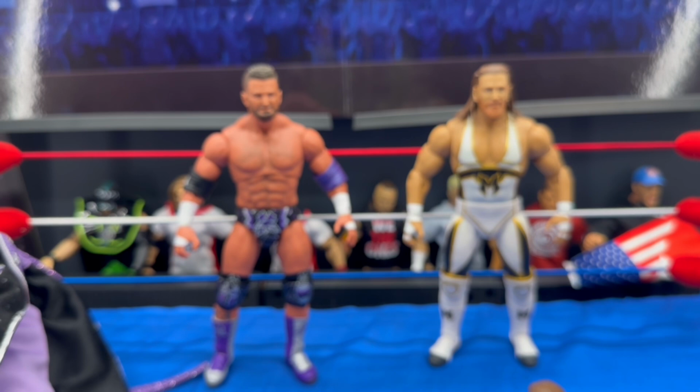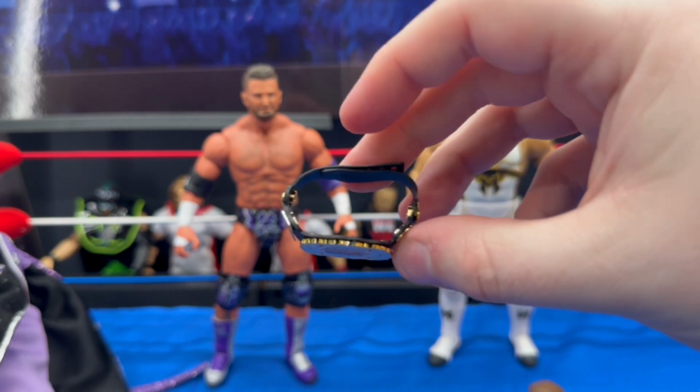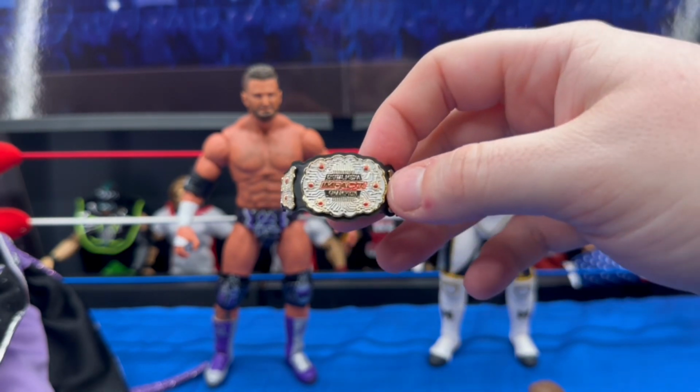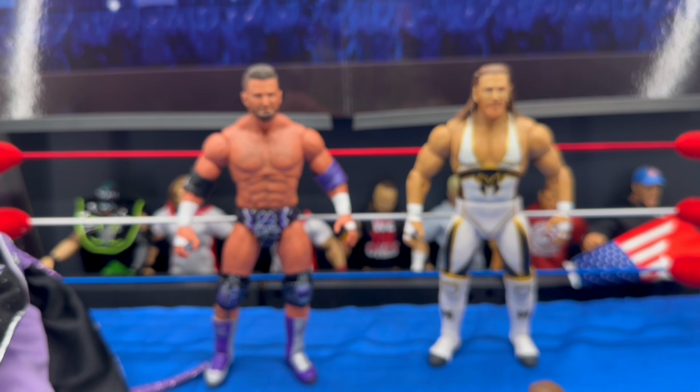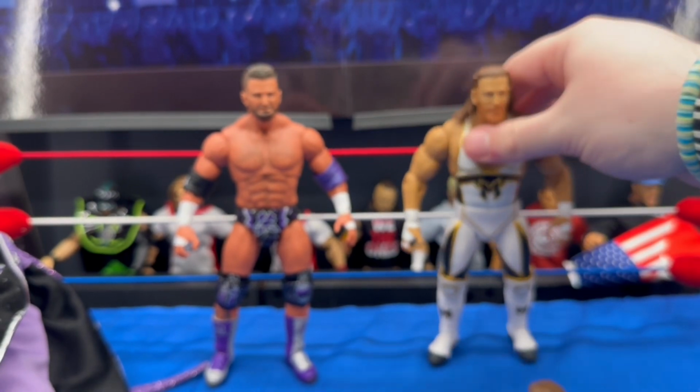So I'm trying to get these. There it goes. So that's about how it looks closed. So it may fit. We'll see how it goes. And then the figure itself. Let's go ahead and go over the Brian Myers.